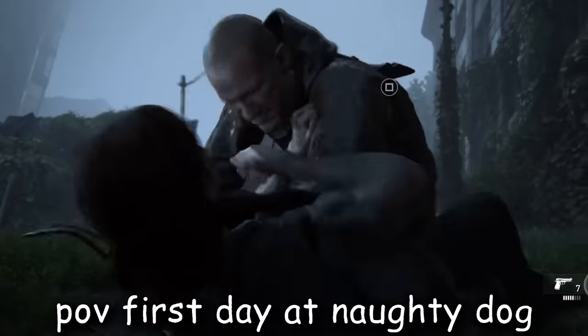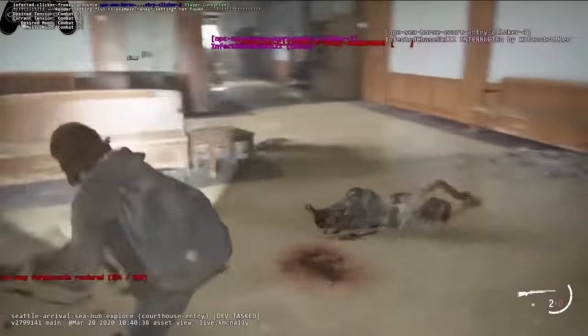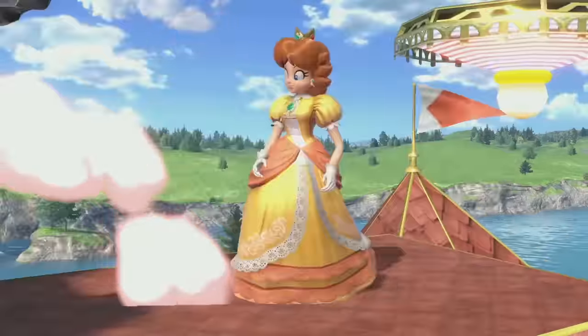This all happened pretty much exactly around the same time that a lot of stuff started coming out about the horrible work culture at Naughty Dog. So a lot of people thought this was just a pissed off employee that leaked the game out of revenge. But nah, it was way more boring than that. It was just a bunch of hackers. Sony did say that they found out who they were, but we have not gotten an update since. So they for sure grabbed a golf club and headed straight to their home address.